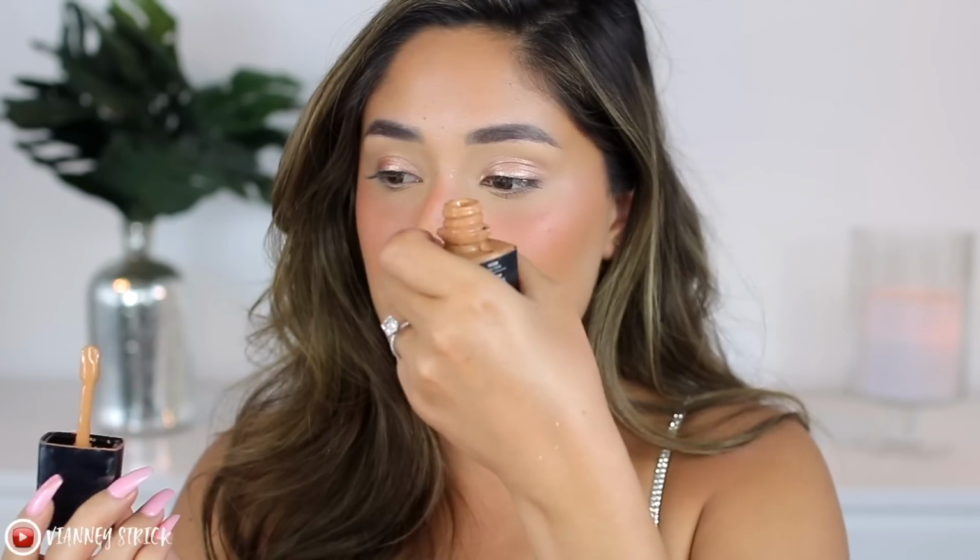And get those inner corners. If we really, really want to stick to creams, then I'm going to go back in with my cream bronzer. I'm just going to put a little bit on my hand, and I'm going to blend the shadow out as if it was my transition shade. I'm just trying my hardest to stick to creams to show you guys that it is totally doable.